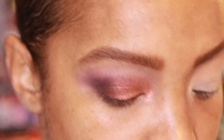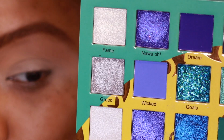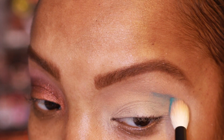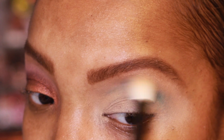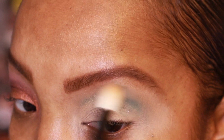Now I'm going to go in with the shade Jealous right here. I'm going to kind of work within this row of the palette. And I am going to take that same Rephr number 16 brush, and I'm just going to start loading my brush up. Ooh. And I'm just going to start buffing this out. Oh my gosh. This color is very beautiful.